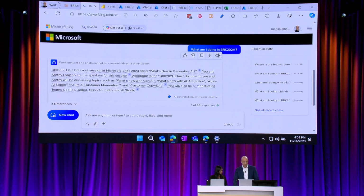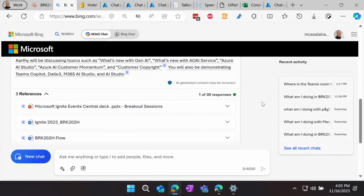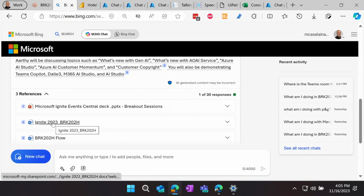And here we can see, and you'll find this across Microsoft things, the references. It's telling me where it got this information from, which in this case was this PowerPoint deck and these various documents. So that's what it's grounding to.